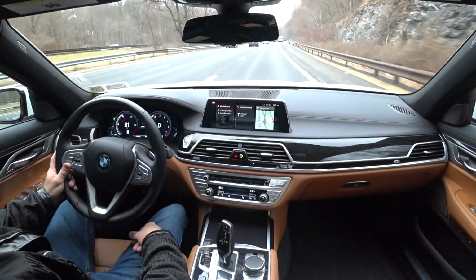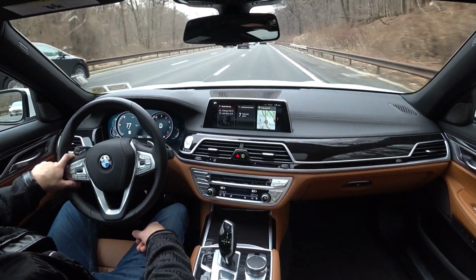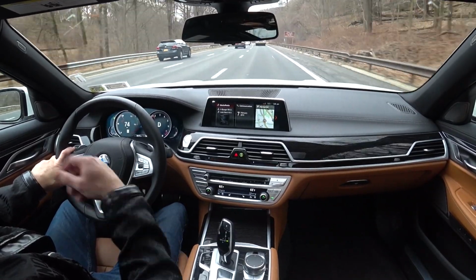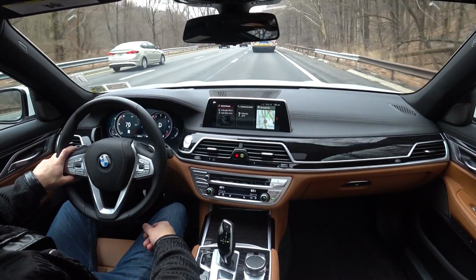I'm getting a little bit of wind noise coming from the door mirrors. Not terrible, but it's there. But the front end feels good. The front end feels really good. It's just the rear suspension. I keep reiterating that I just don't like the way it reacts when the roads get rough.